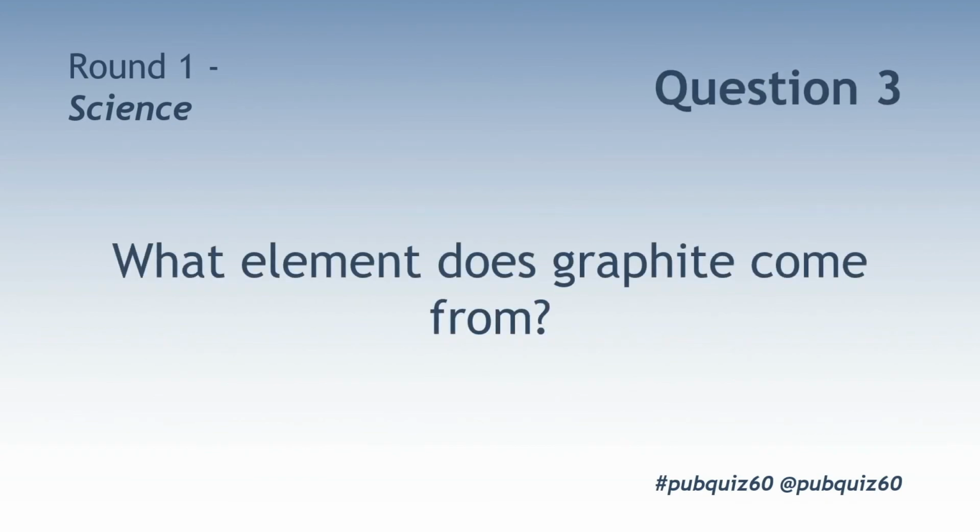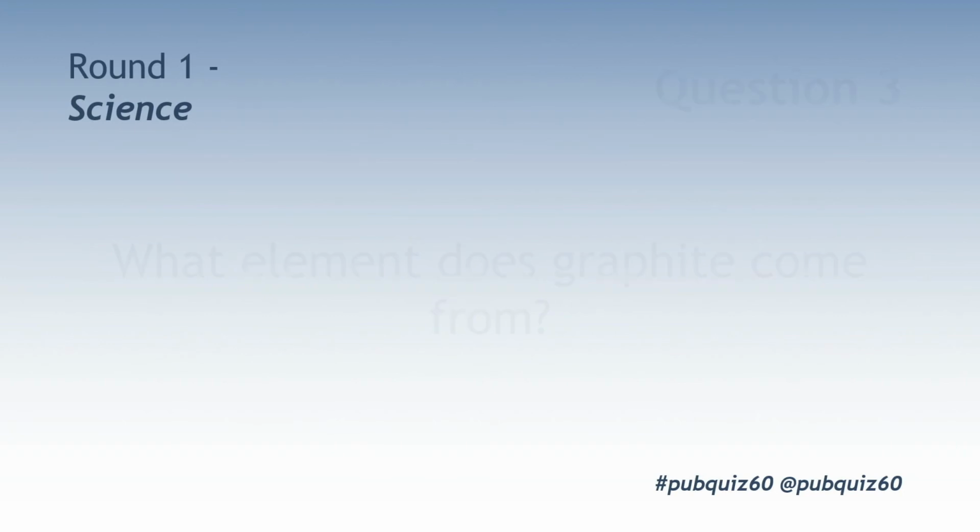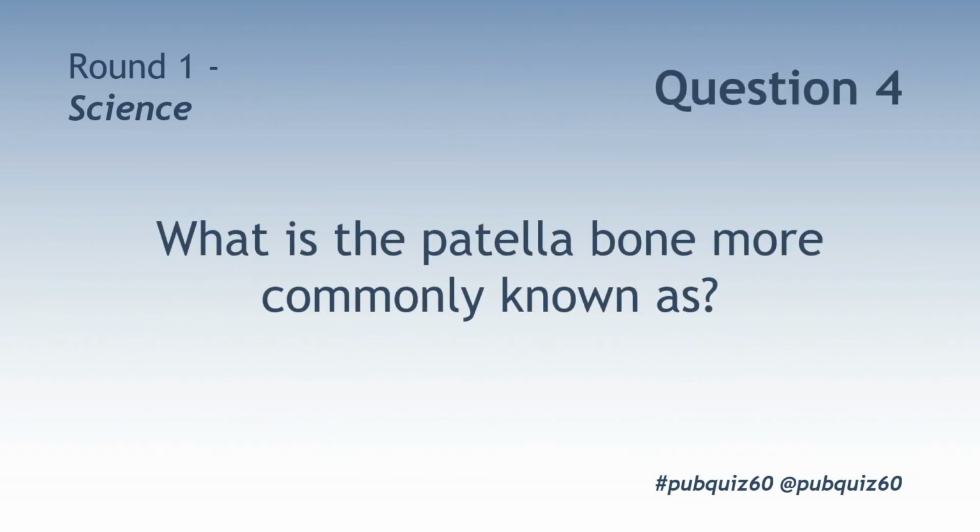What element does graphite come from? And we'll move on to question 4. Question 4 is, what is the patella bone more commonly known as?